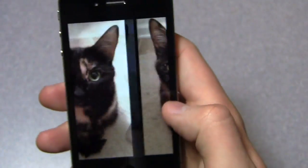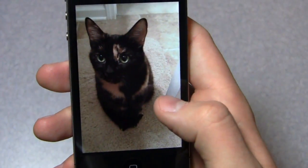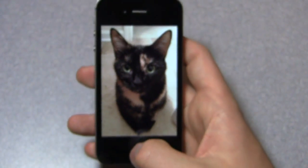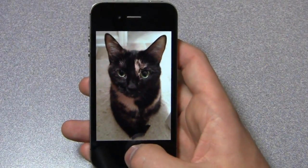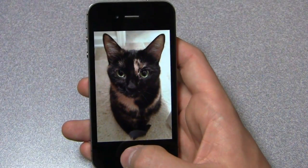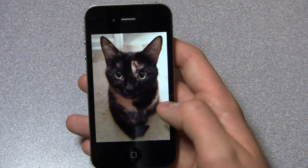You can see some other ones here that I took. I took a lot of the same ones because she's kind of hard to take pictures of, but you can just see how clear it is. I've been really impressed with this camera. It definitely gives any other camera on the market a run for its money. It's going to be interesting to do maybe a camera dogfight between this and the Android contender on the market, which to me is the HTC Amaze 4G. But I've been really impressed with that.